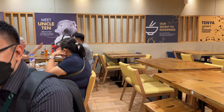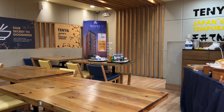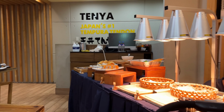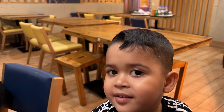And this is the Japanese restaurant where they fed us. You can see Tenya Japan number 1 tempura tendon. The buffet was there and Jannat is sleeping. Jannat is sleeping. Ahmed, hi, are you happy? And you can capture me. Hi.